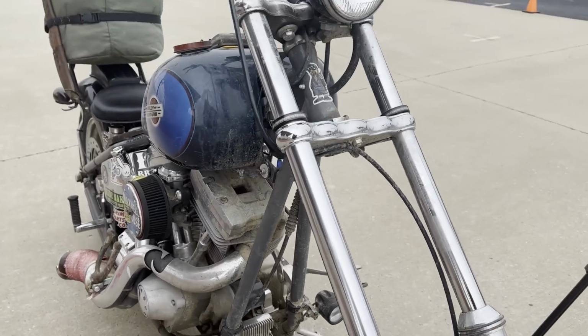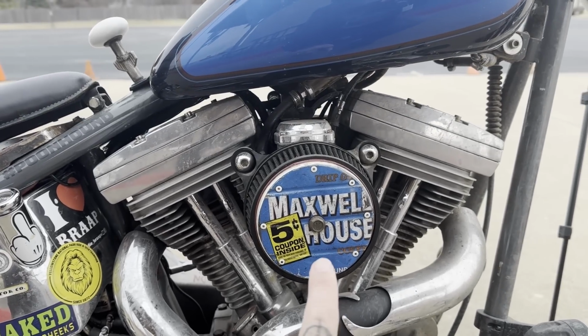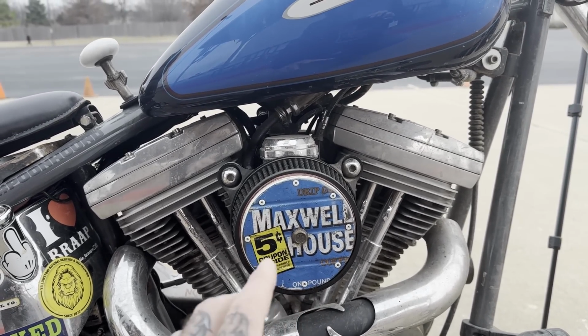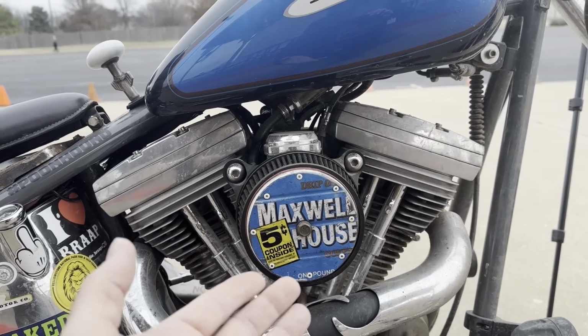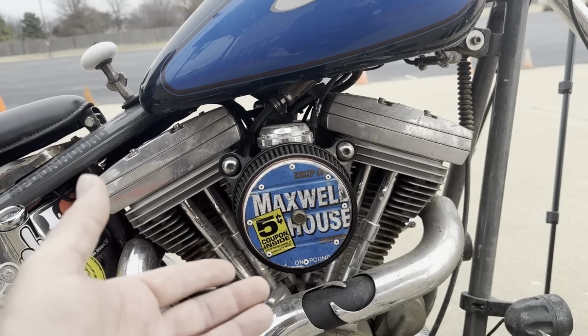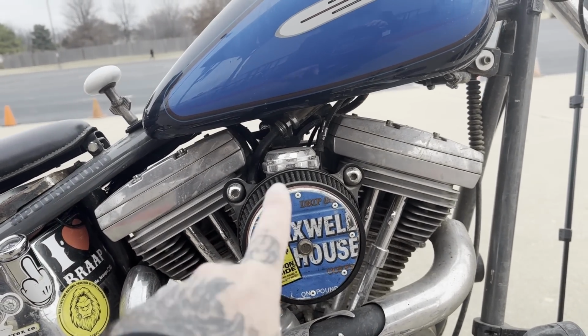Now we're gonna roll on over here, and we're gonna see why it's nicknamed Maxwell House Chopper. My grandpa kept his nuts and bolts in old coffee cans. I'm sure a lot of us have seen that, and that's exactly what we have here. I had a lot of his old stuff laying around, so I just picked this up thinking nothing of it at the time and put this on as an old breather.